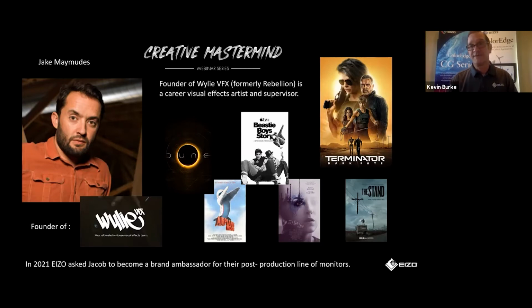When Jacob departed The Mill in 2015, his intentions were to focus on feature film and television visual effects. He was offered the role of client-side VFX supervisor on Airplane Mode, and Wylie VFX took on the 500 VFX shots needed for the film. Since 2015, Wylie VFX has created visual effects for some of the largest films in Hollywood, including Terminator Dark Fate, Beastie Boys Story, Dune, and The Stand TV series, to make up some of their recent credit list. In 2021, Jacob became a brand ambassador for EIZO's Color Edge line of post-production monitors.